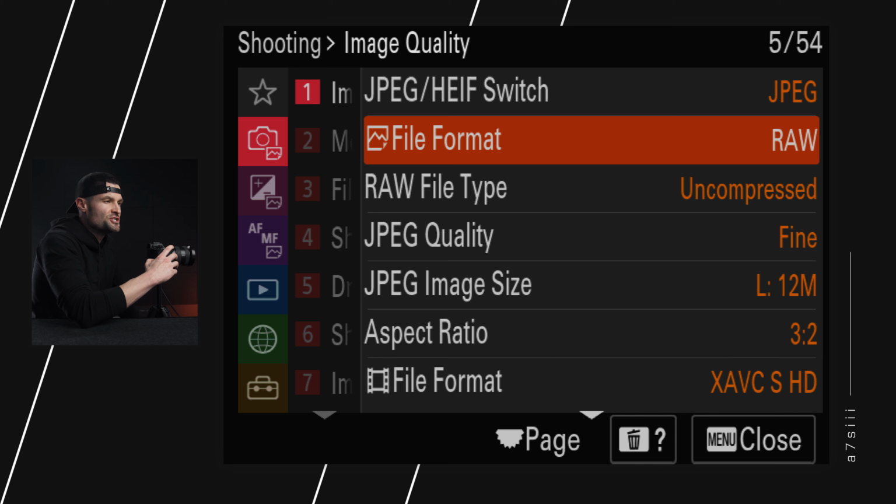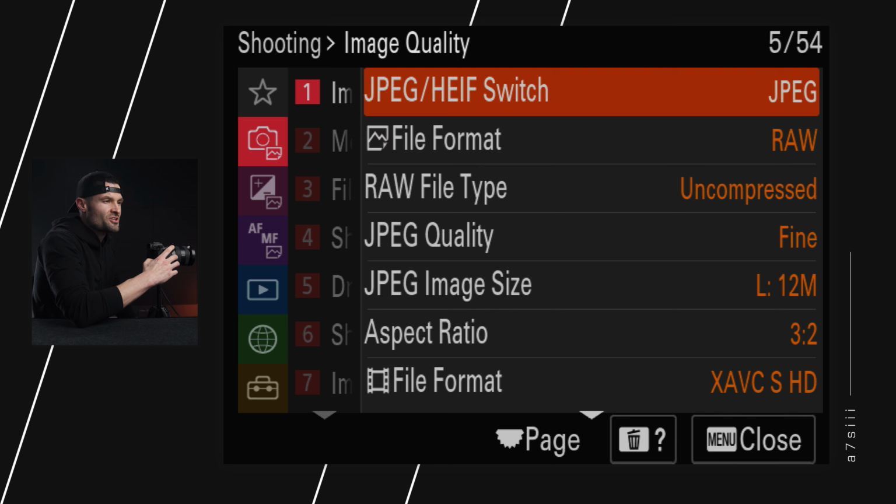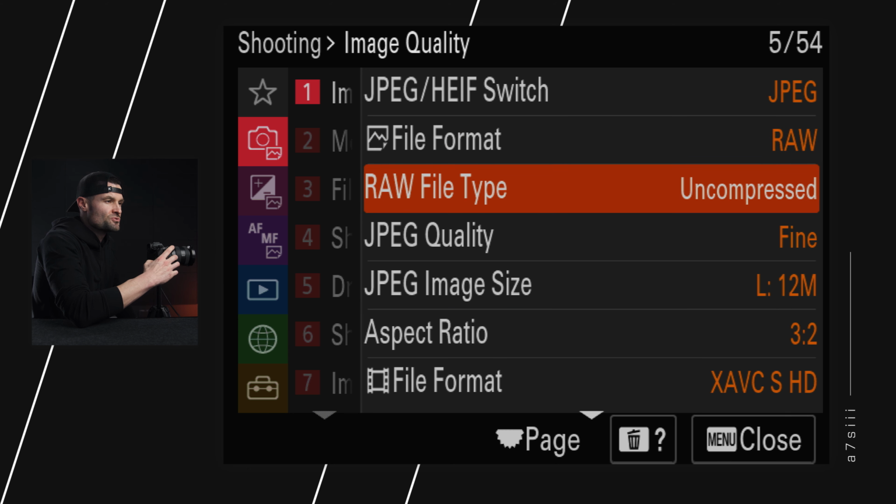It comes default in JPEG, I shoot in RAW. Difference between the two, if you don't know, RAW is a bigger file type, but you also have a significant amount of post-processing flexibility as opposed to JPEGs. And really with a 12 megapixel camera, the RAW files are not that large, it's not a huge deal. So I shoot in RAW, all these other JPEG settings I don't mess with because I don't shoot in JPEG.